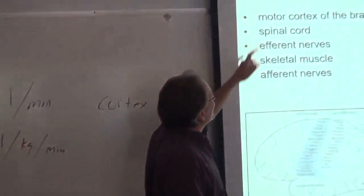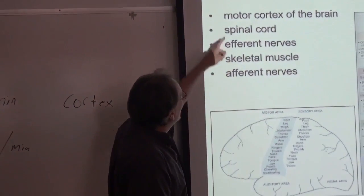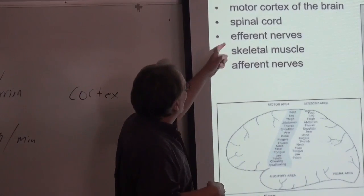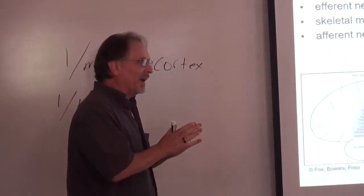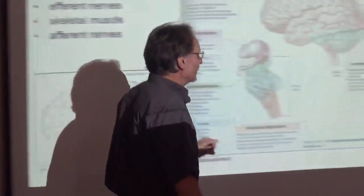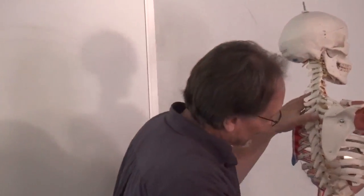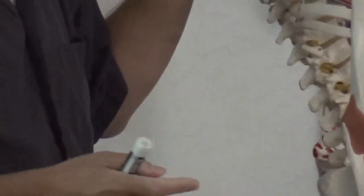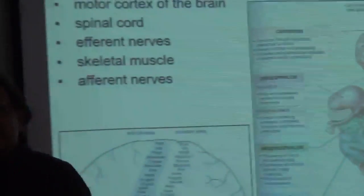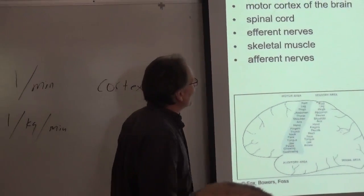So we have this motor cortex. Let's talk about a nerve impulse that's getting to the periphery. The motor cortex of the brain, right here, passes down the spinal cord. And on the spinal cord, depending on where the muscle is, it passes out of the roots. Remember these little foramina on the side that allow the nerve roots to pass out of the spinal cord into the periphery. Passes out the root, and those are called efferent nerves because they pass away from the spinal cord to the periphery, and they innervate skeletal muscles.